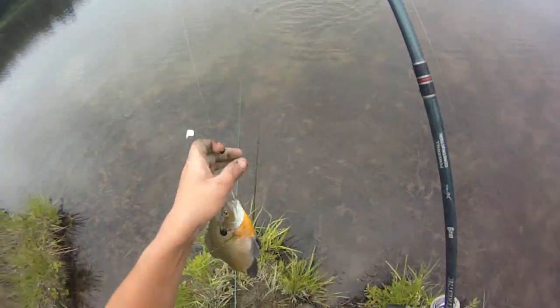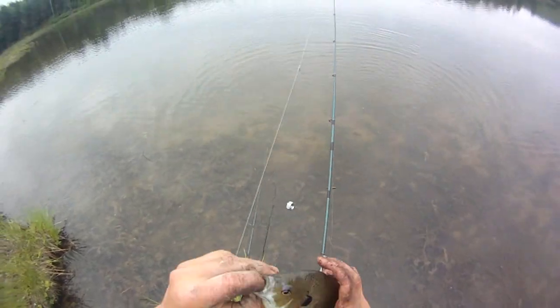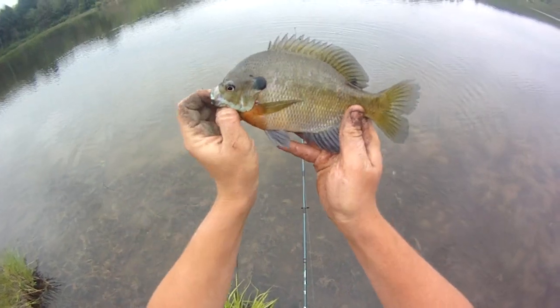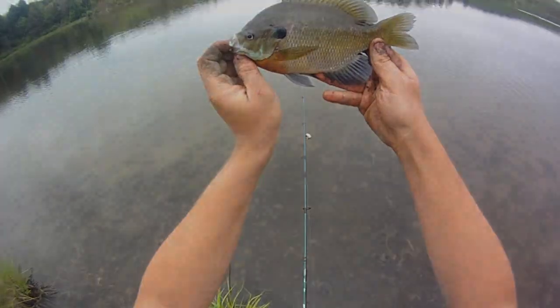Yeah, that's a nice solid gill. The orange breast means it's a male, right? I think. Yeah, beauty. Another 8 1/2 or so.